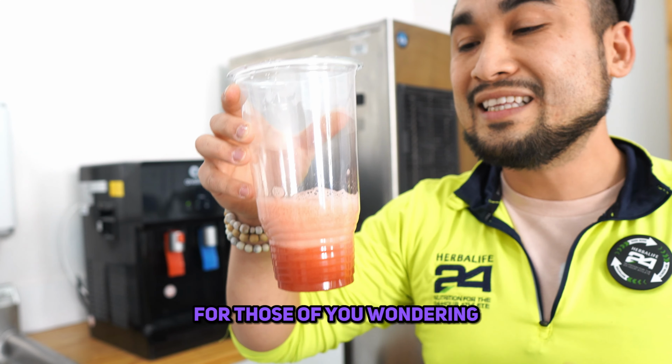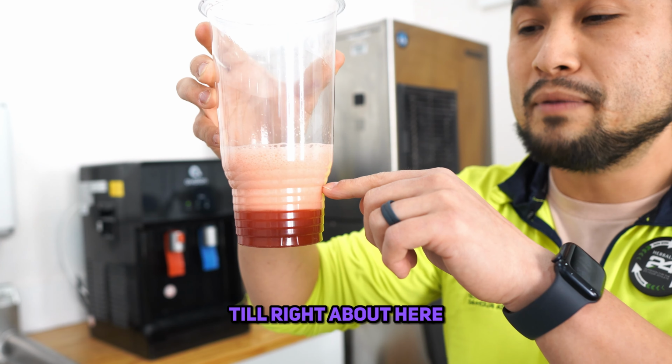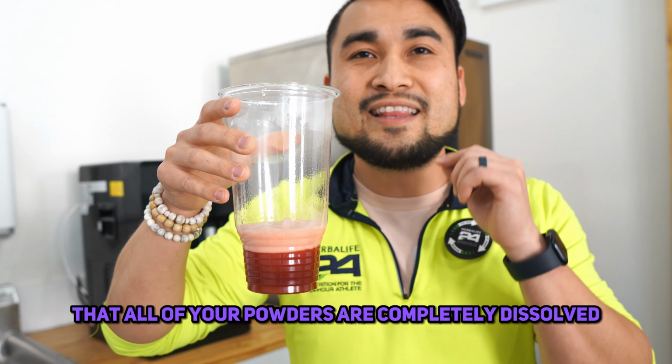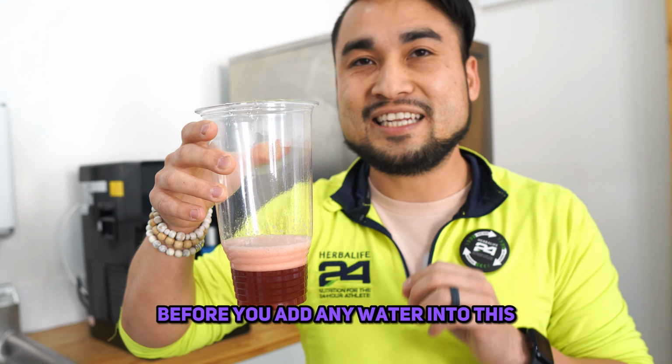For those of you wondering, this is a 32-ounce cup, and I'm only going to fill up the water till right about here, below the top line, and then I'm going to fill it up with ice. Make sure that all of your powders are completely dissolved before you add any water into this.